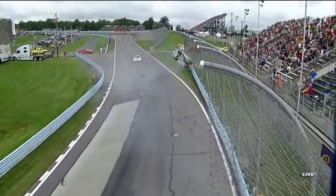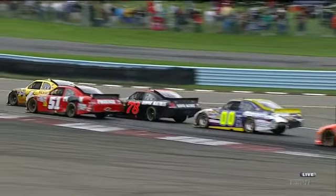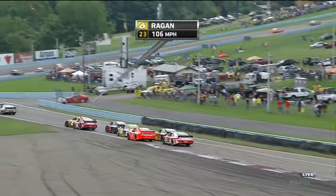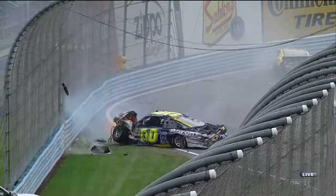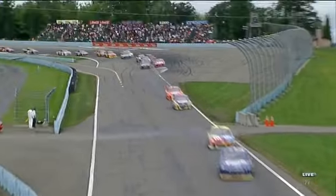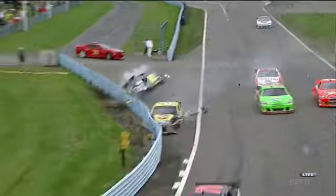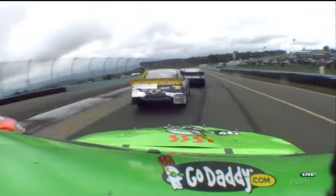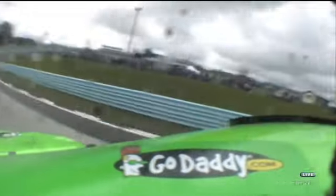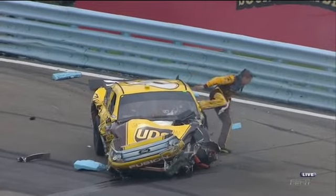Wow. Like Boris said, got into the six car. David Reagan. Oh, my goodness. That's a hard lick for David Reagan. Oh, my goodness. Ron Fellows also into the wall in that. Wow, terrible. Still there. About three hard licks for Reagan.